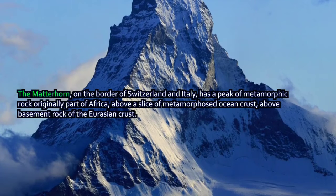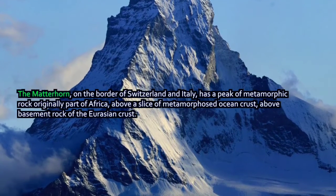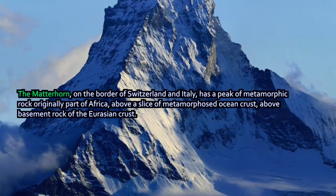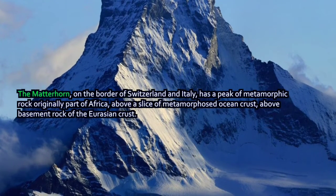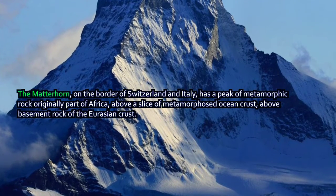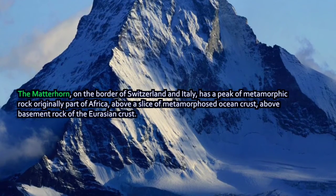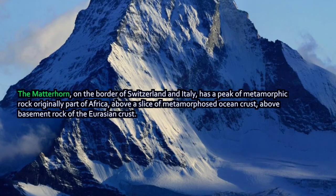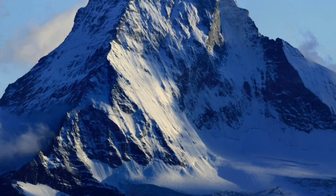Below that is a slice of metamorphosed ocean crust. Remember, there was an ocean between those two continents when they slammed into each other. What happens to it? Well, most of it gets subducted, but slivers of it can be sharded off, broken off, and will become part of what is then forged up into high mountain peaks. This can happen, and the Matterhorn is an example of it. Below that metamorphosed ocean crust of that particular mountain is the basement rock of the Eurasian crust. African crust slammed up over Eurasian crust during the slow geologic violence of a mountain building event.